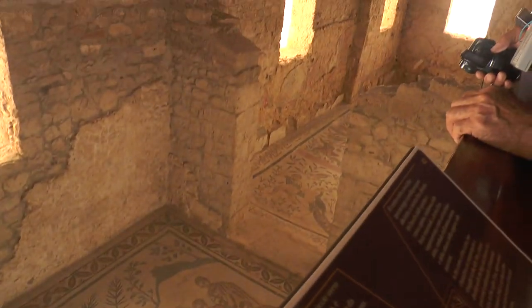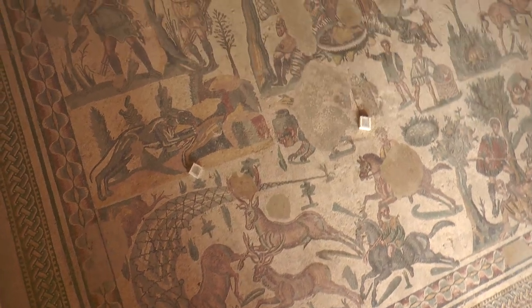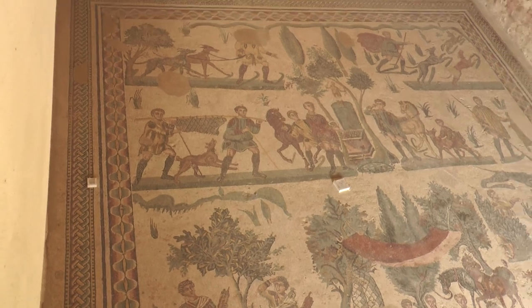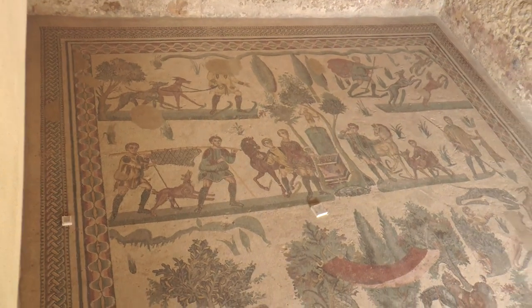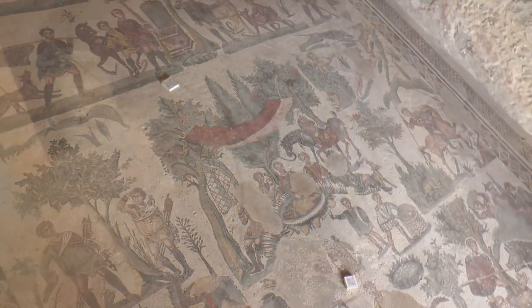And like a luxury entrance, we have a huge courtyard, the so-called xystus, an elliptical porch with mosaics showing animals surrounded by acanthus leaves.